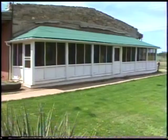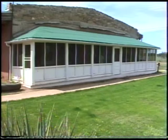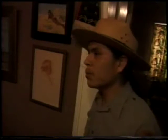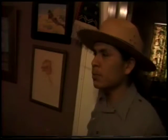We took a group tour of the Hubbell Trading Post and the residential area. This place was considered a mecca to a lot of artists. A lot of Southwest artists usually came to the Hubbell Ranch and stayed here. They usually drew Navajo people around here or drew the landscape. They were inspired by it.